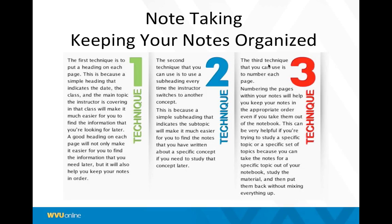Number two is using a subheading. And that's just another main point or a subpoint underneath your larger heading. The subheading indicates that there's a subtopic. And again, it does make it easier for you to find your notes when you have a specific concept that you're learning and that you need to recall at a later time.